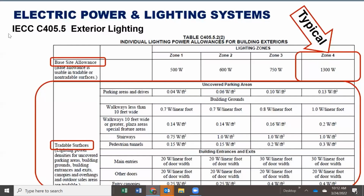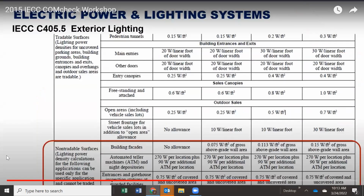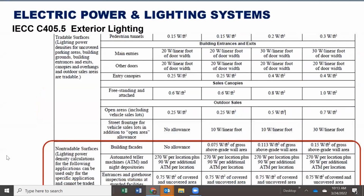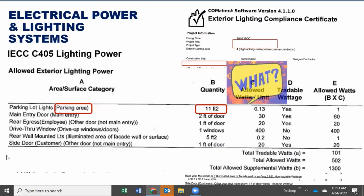So exterior lighting, we have to develop a budget. And so you get a basic site allowance depending on what kind of zone you're in. And then there are tradable services with this table. The next slide shows non-tradable services. So you kind of get into this whole thing, and there are increments of watts per square foot, blah, blah, blah. This is what this looks like in the COMcheck screen. It's quite organized, and putting this in is actually slightly tedious, but really not that difficult. This is what the report looks like, the exterior lighting compliance certificate.